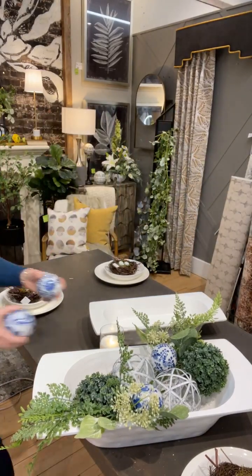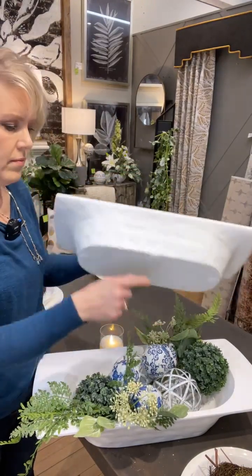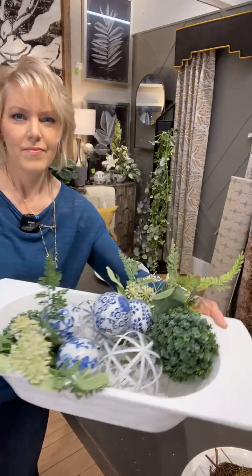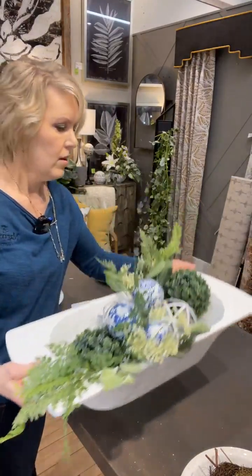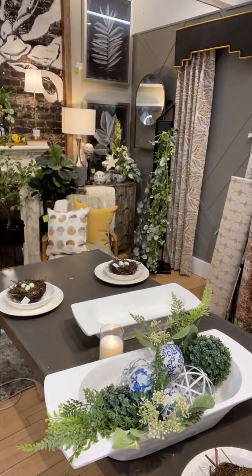Found it. It's under trays, not bowls, so it's driving me crazy. The small is $69.50. The large is $76.50. The small is 5 by 20 inches. The large is 5 by 24. So already it feels more casual, less formal than an upright arrangement.